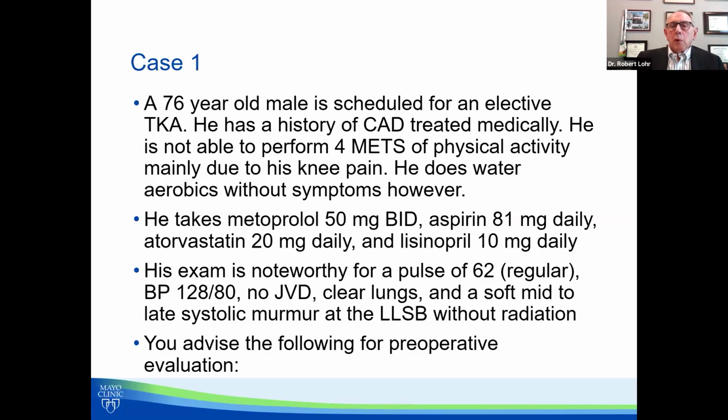He takes metoprolol, aspirin, atorvastatin, and lisinopril, all at quite reasonable doses. The exam is really pretty good, noteworthy for normal vital signs. Blood pressure could be perhaps a little lower, but it's pretty good. No neck vein distension. His lungs are clear, and he has a mid-systolic murmur at the lower left sternal border without radiation. So nothing that sounds terribly worrisome. So you advise the following.